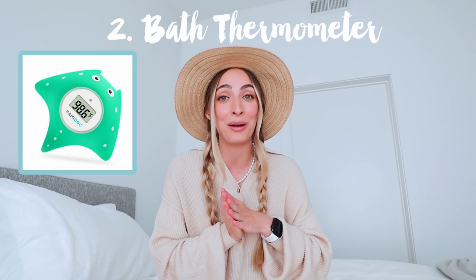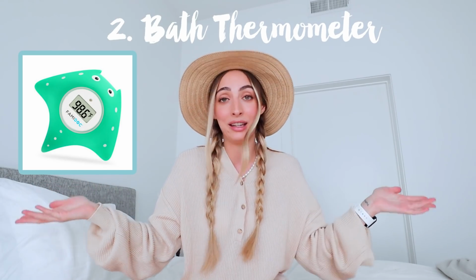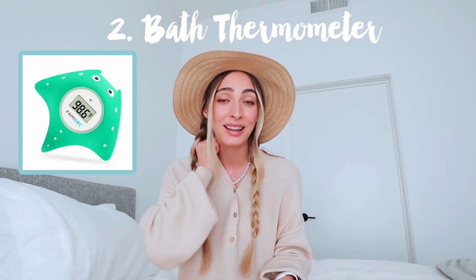It also ended up being one of her favorite bath toys. Like, I just let it float in the water. I know what temperature it is, and she has fun with it. It has been the biggest hit. If I remember right, I think it was under $10.